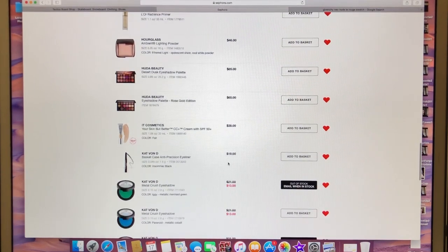I think the price tag on that one is quite reasonable too, and I've seen images of that. It goes in the waterline, super creamy. It looks like a really great product. It is limited edition though.